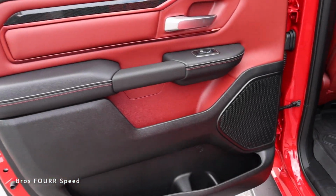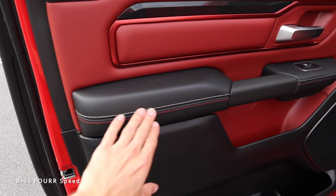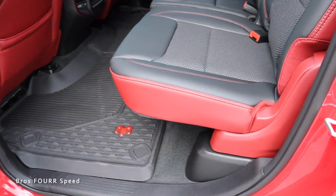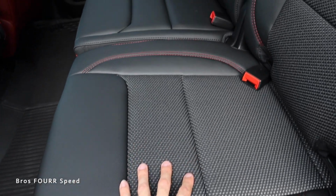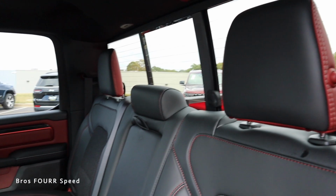The door panel is finished off just like we saw up front with all the red and black. I love the two-tone stitching. That's a really cool touch. Then all the same materials. Moving our way inside, we have the same design as well with all the red stitching, the vinyl and leather, and then the fabric. Really cool bench seat back here. You even get two-tone along these headrests.